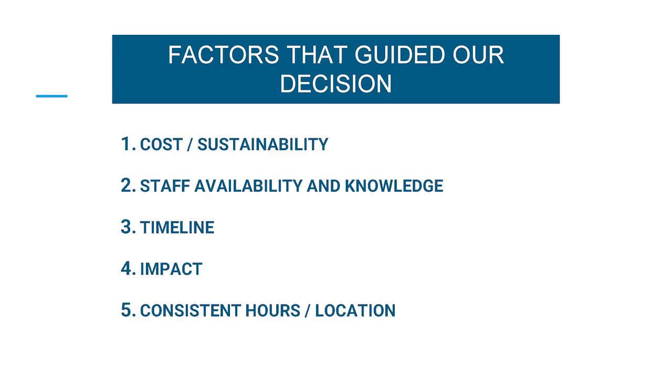And so some of the factors that guided our decisions were, of course, with small rural libraries, cost. Can we afford this? Is it sustainable once we get it up? Can we keep it running with staff and technology? And the small digital branches was something that we felt that we could afford.